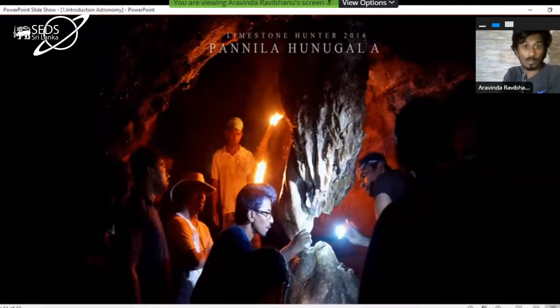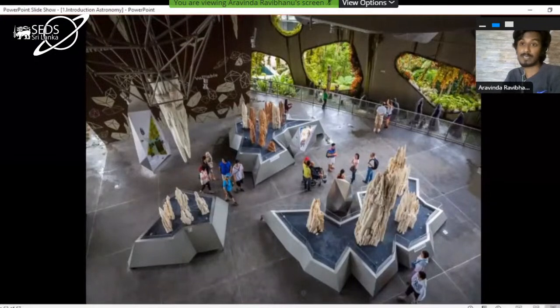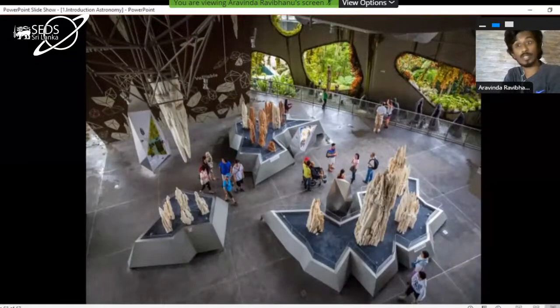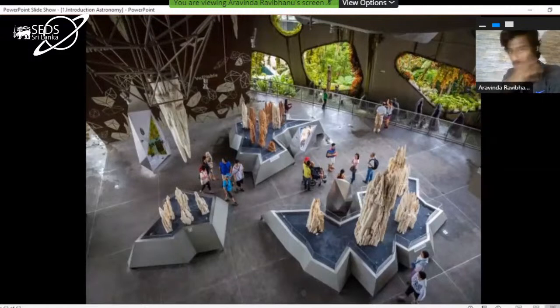However, we could build all those reconstructions inside the Gardens by the Bay in Singapore. It is quite an interesting project, how it was converted to a geotourism background. Actually, it began with astrobiology and ended with geotourism, and how it relates to the economy and all the factors. And now it's quite profitable.